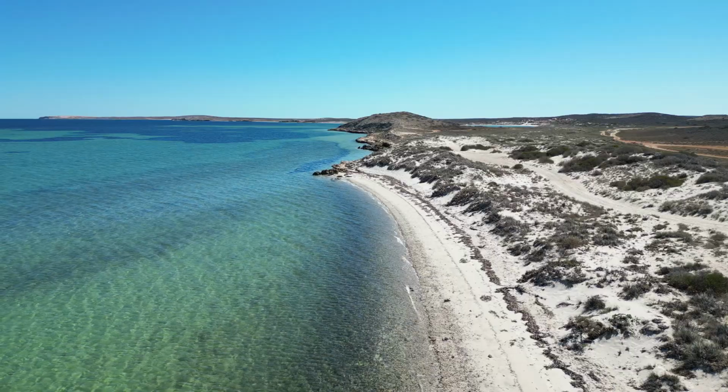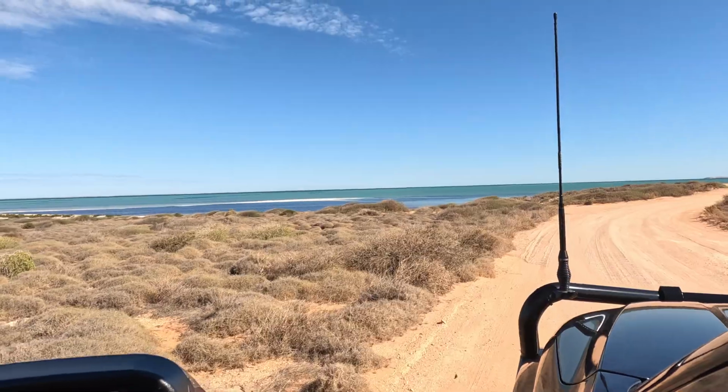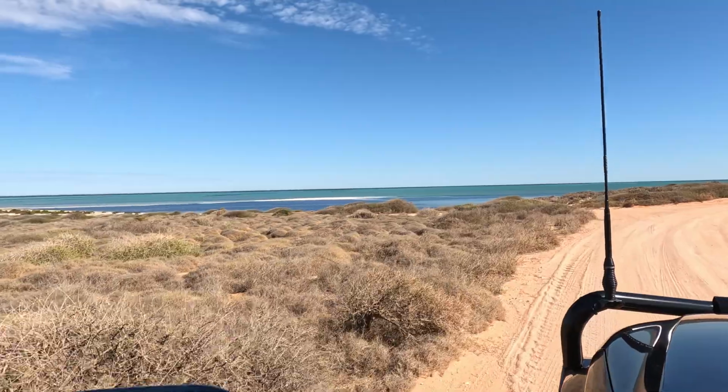This might be the campsite. How's this for a road in to a campsite? I mean, it's corrugated, of course. Only a kilometre worth. That's a pretty cool view. Oh, it's really nice.